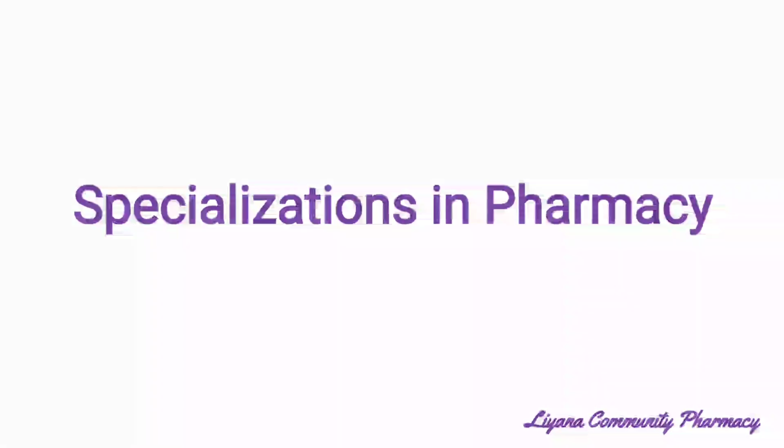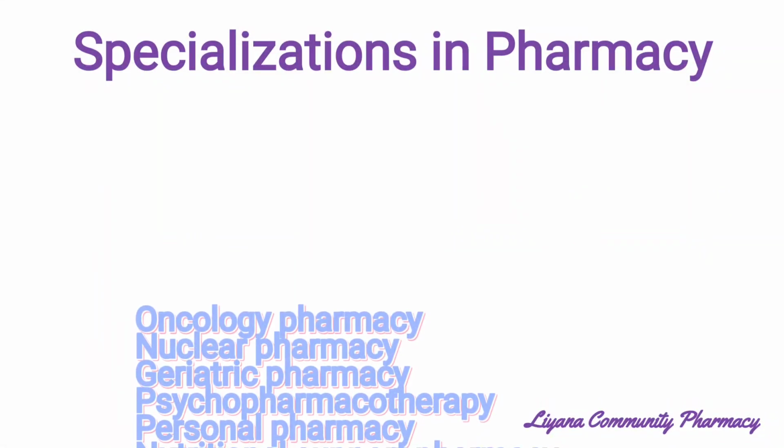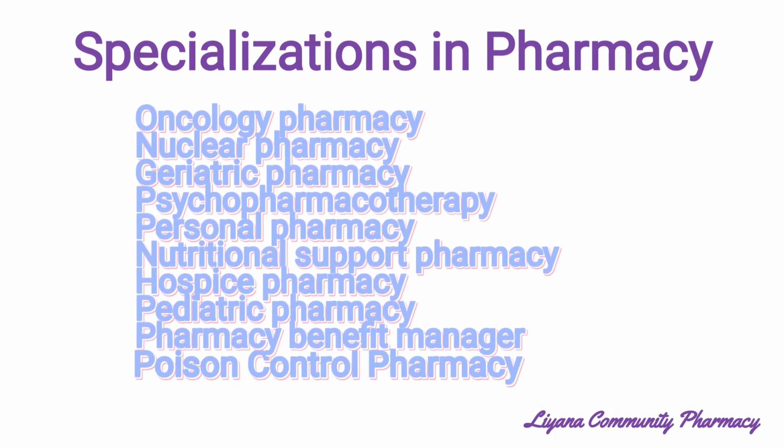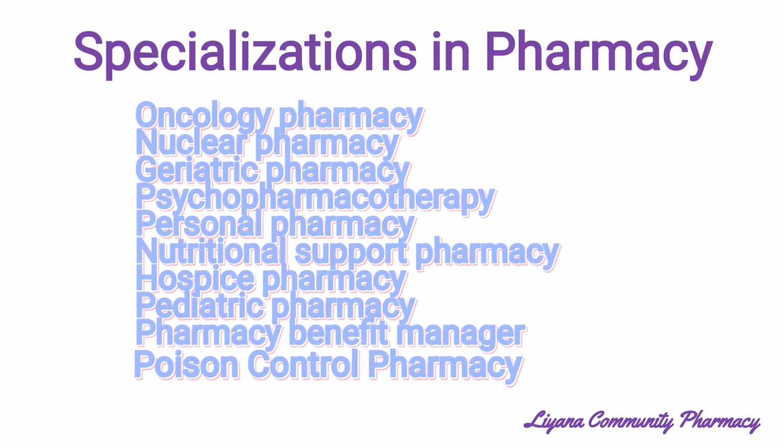Specializations in pharmacy. Some pharmacists may specialize in a certain area of drug therapy with a master's degree or other continued learning. This helps them to gain proficiency and recognition to practice in specialized fields. This may include areas such as oncology pharmacy, nuclear pharmacy, geriatric pharmacy, psychopharmacotherapy, personal pharmacy, nutritional support pharmacy, hospice pharmacy, pediatric pharmacy, pharmacy benefit manager, poison control pharmacy.